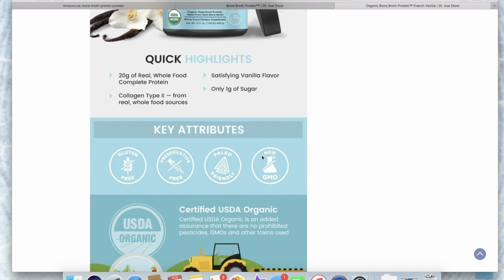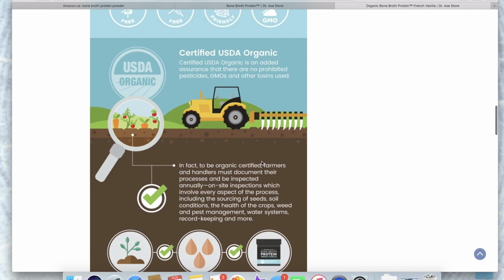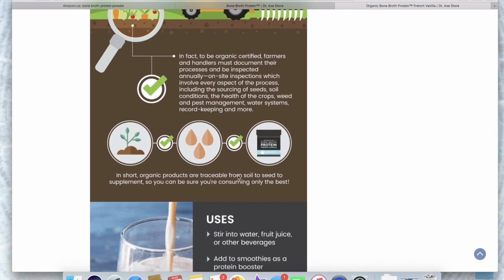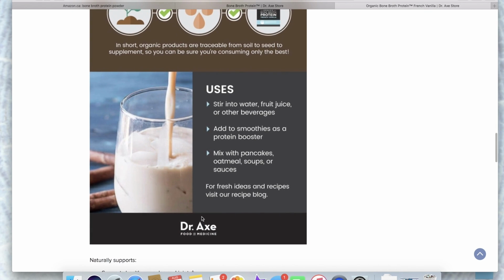And this is massive, okay? Especially with the GMO foods and the chicken that are produced these days. The fact that this is non-GMO, so non-genetically modified, is amazing. Everything's real, everything's coming from real sources. And there's so many ways to use this product.